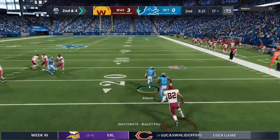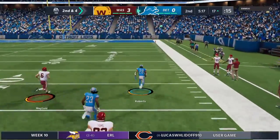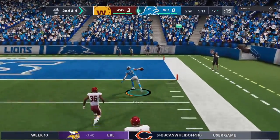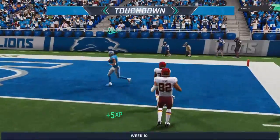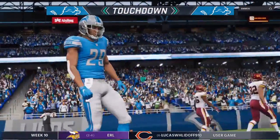Looking for Thomas, but that's intercepted. Picked off at the 14. Through an opening, and there he goes. That's what it is, baby. That's what it is. And he will bring it back. An interception return for a Lions touchdown.